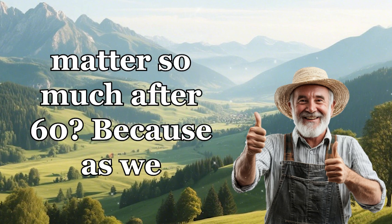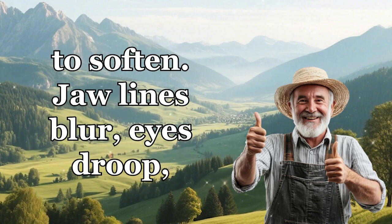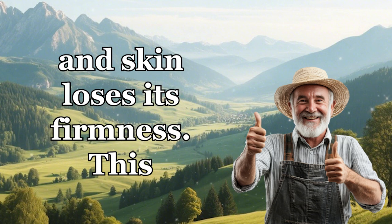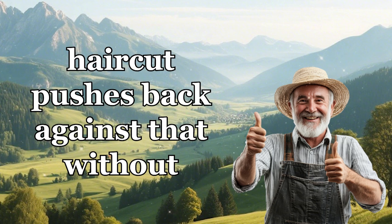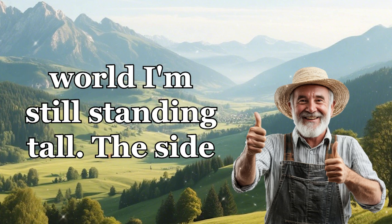Why does this matter so much after 60? Because as we age, our facial features naturally start to soften, jawlines blur, eyes droop, and skin loses its firmness. This haircut pushes back against that without a single drop of Botox. It tells the world I'm still standing tall.